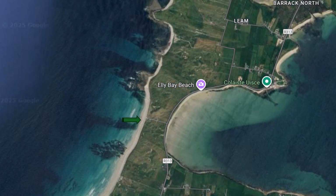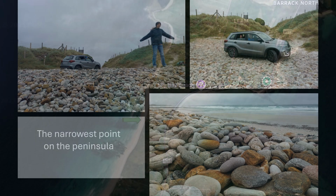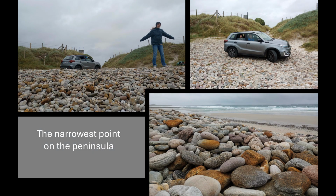As we continued on our journey, we made a quick stop at the narrowest point of the Mullet Peninsula, where a road cuts through land barely 800 feet wide. Here, the beach isn't sand, but a stretch of deep, smooth stones and a beautiful array of colors.